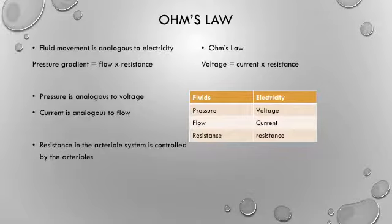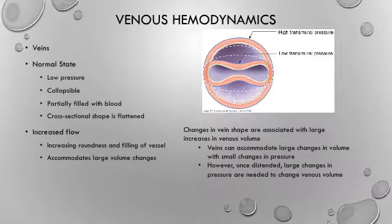Okay. So let's move on to some more hemodynamics. And this is venous hemodynamics. There's something called transmural pressure. You don't have to worry about that today. So veins, in their normal state, are in what you see in the picture there, the low transmural pressure state. They look almost like little figure eights. They're collapsed down, there's some blood in them, they're just partially filled, and they're just hanging out, okay?